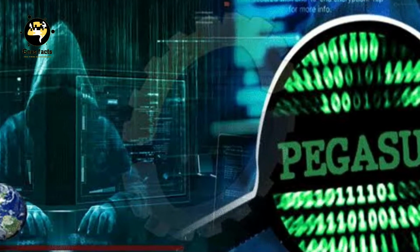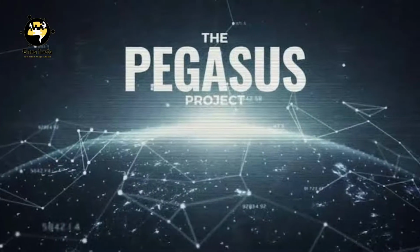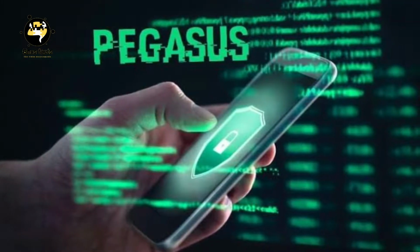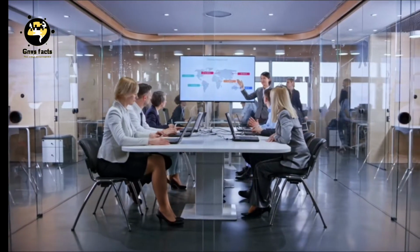How Pegasus spyware infects a device. What data may be compromised? Project Pegasus. The Israeli spyware, revealed to have been used to target hundreds of phones in India, has grown less reliant on clicks. Pegasus can infect a device without the target's engagement or knowledge. Let's start the video for more information.